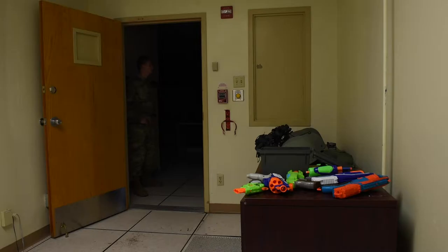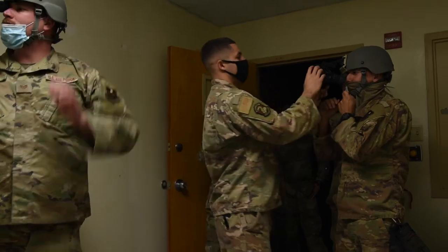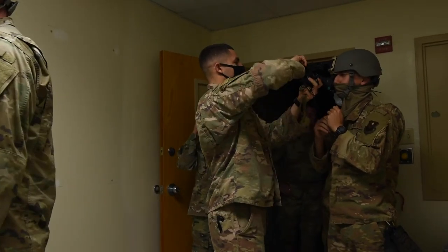And then the next training that will lead into is the night vision. So we're using one of the abandoned buildings on base. We've set up obstacles and mazes inside that building. So they'll team with security forces and learn how to navigate a facility using the night vision equipment, which is something that we don't do in our daily operations in CE.